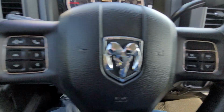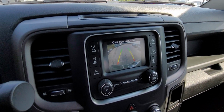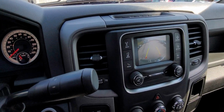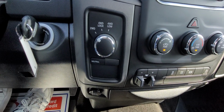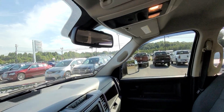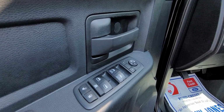Of course, you have cruise control. Of course, you have Bluetooth. I'm going to try and keep my fat fingers out of the video here. Backup camera. The chair is in tip-top shape, non-smoker. Of course, power windows, power locks, power side mirrors.